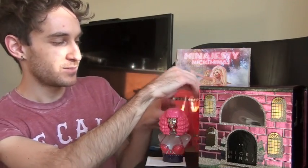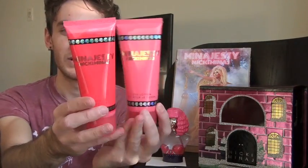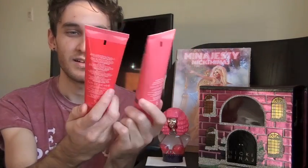Okay, so that's basically this fragrance. Let me now talk about the products that it came with. You can get a body lotion and a shower gel. They both came in this set here. I don't like the packaging. They're very bland. It's just reddish orange, and then the little bead part here. I find them a little bit tacky.